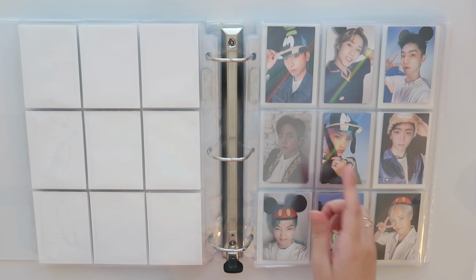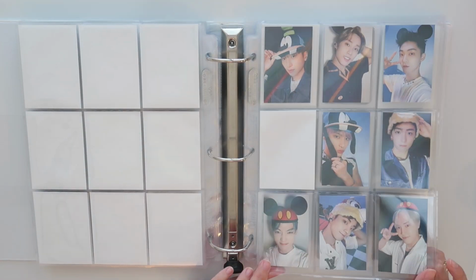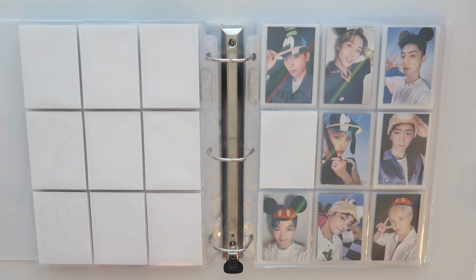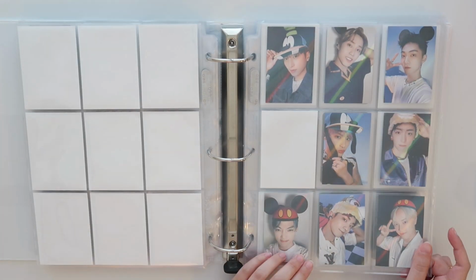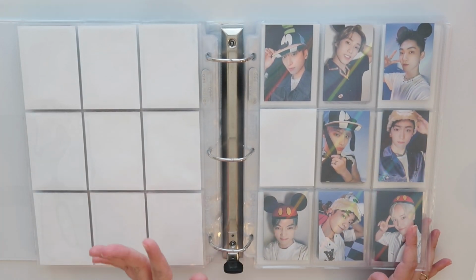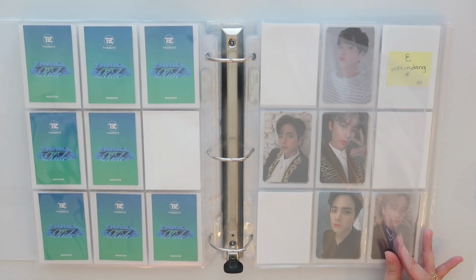And I actually didn't pull Youngoon's out of all 9 cards. I did not get him, but that's okay because I did join a group order, so Youngoon will be on the way to me. But it's just kind of funny that out of 9 out of 11, he wasn't one of them. Okay, ooh, the backs look kind of nice too, all together like that.